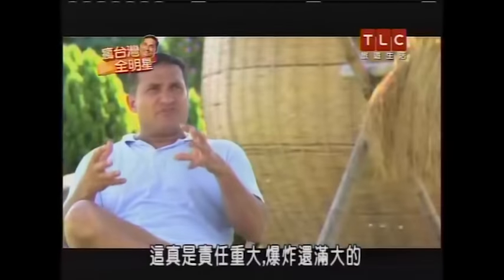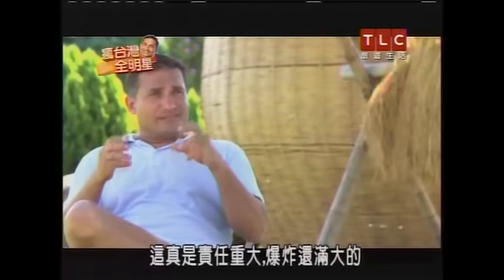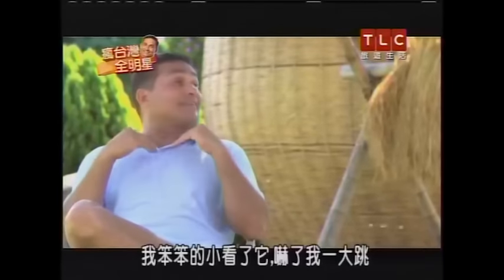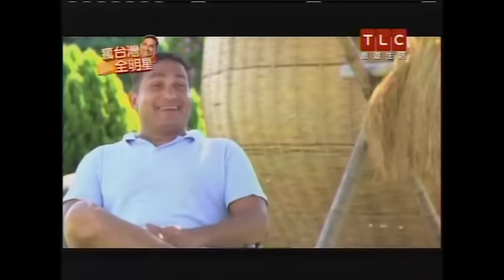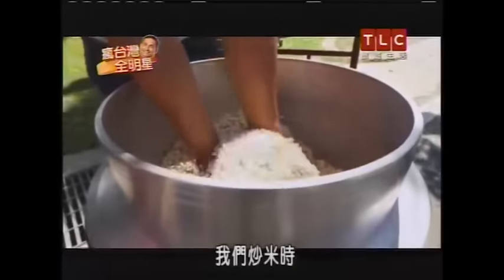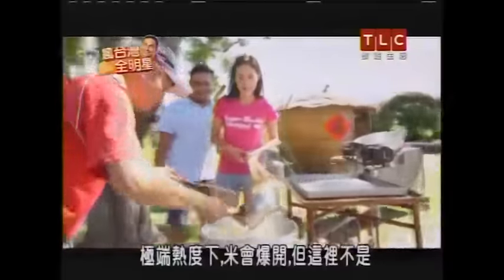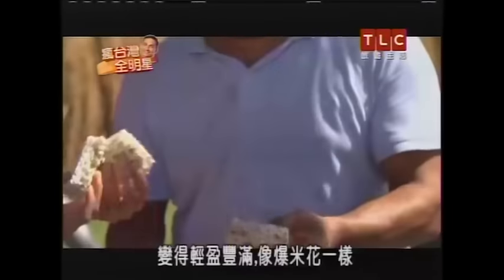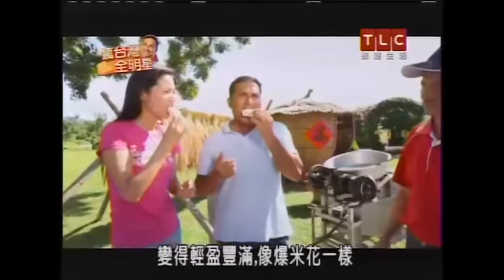The implements were very heavy duty, which meant there was going to be a big bang, and dummy me didn't even think of it, and it scared the bejesus out of me. It was such a shock. We try and deep fry the rice, so the extreme heat will make it pop, but it doesn't do what it does there. What we had today was like the rice was actually turned inside out and inverted and light and fluffy, just like popcorn.